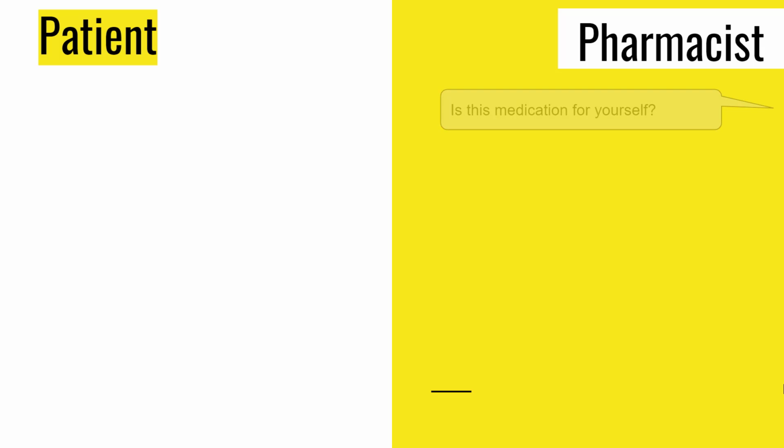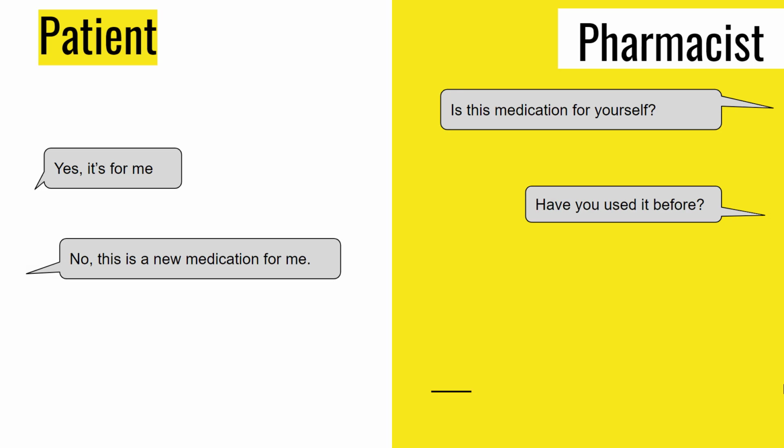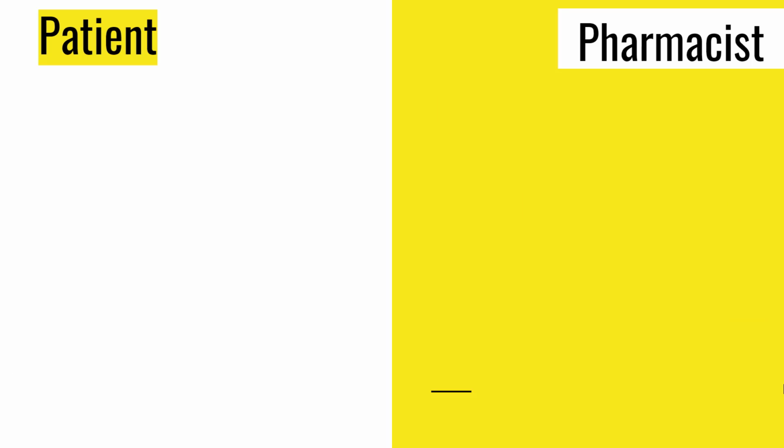Your pharmacist says, "Is this medication for yourself?" Derek says, "Yes, it's for me." "Have you used it before?" "No, this is a new medication for me." "May I ask why you're choosing to use this supplement?" Derek says, "Well, I heard that it keeps your liver healthy."